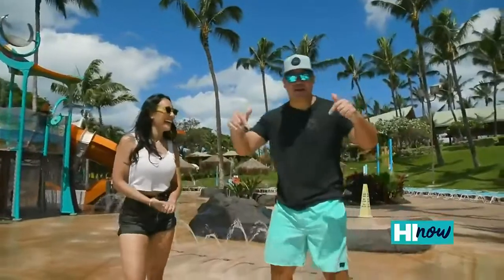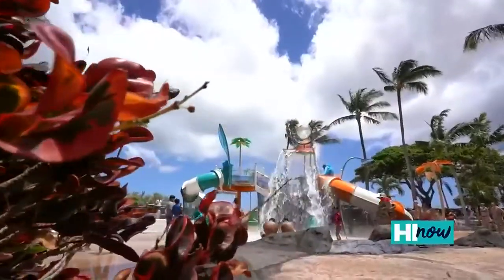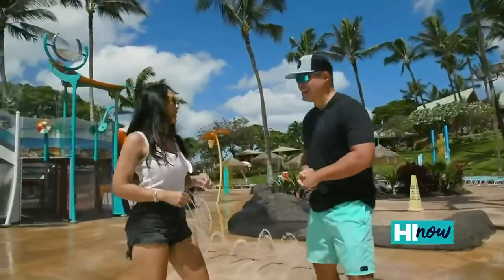We come all the time, but right now we're standing in their newest attraction. This is Little Kahuna Beach, but don't let the name fool you. This place is fun for the whole family. That's right. I'm loving the shallow pools because you can let your kids run wild right here at Wet n Wild Hawaii.